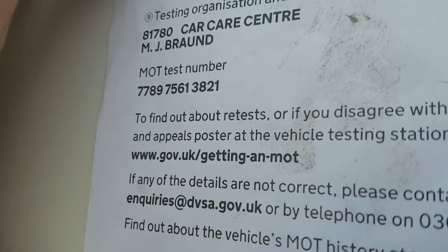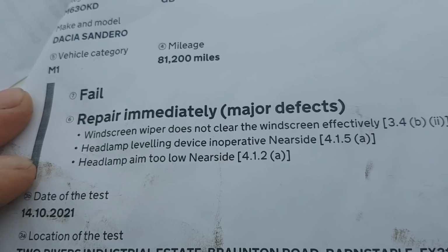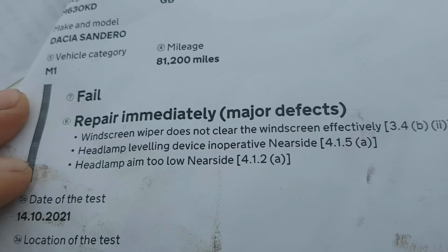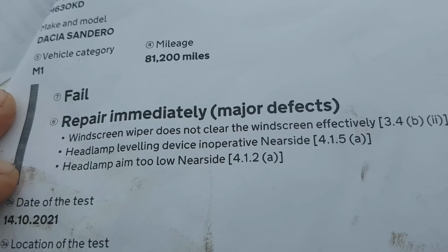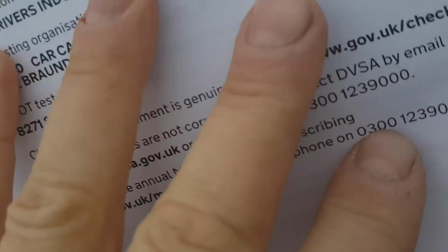So on the Sandero: windscreen wipers not clear, windscreen, headlamp levelling device inoperative, headlamp to the near side. So not a lot, basically the front near side headlamp and a windscreen wiper. Nice result. And on the KA we've got a pass.